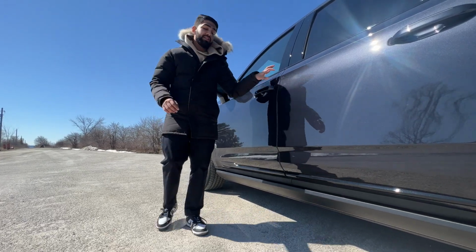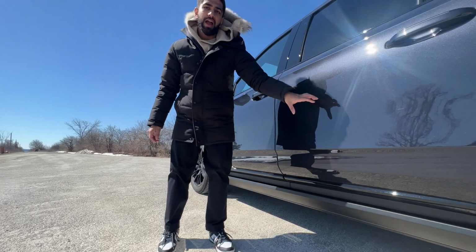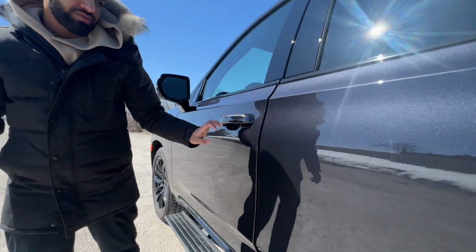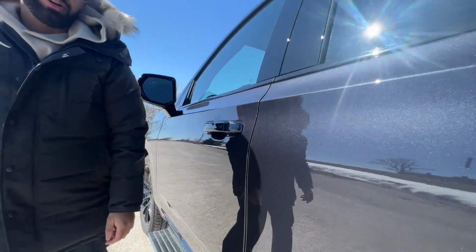And also we've got soft closing doors for the front and rear passengers, which is very cool. So again, let me show you how that works. So you open the door and let's say you just want to leave it like this. Boom, there you go, luxury.